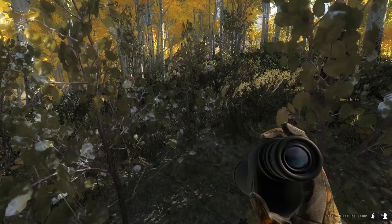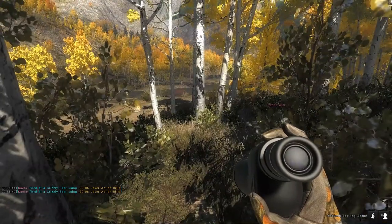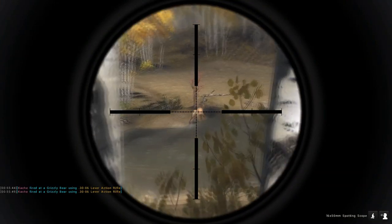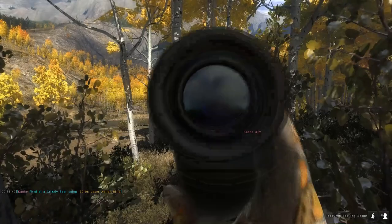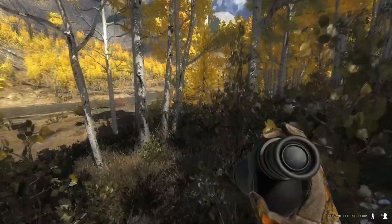Okay, he's moving up. Well, you fired at him. You may have hit. I see him now, and he's down. Awesome. I'm glad you hit him because I couldn't see him. Oh no, that's an elk cow that just ran off. All right, I just marked him. Might as well stand up because there's nothing going to be around.